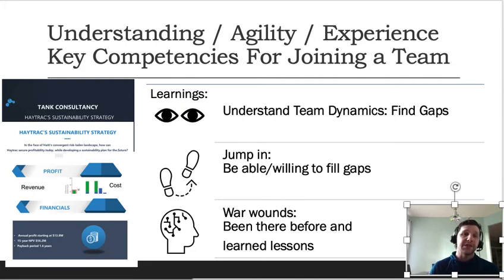So in the end, we presented a very strong case. It had a few holes, and I think with more experience, which I'll explain in a second, we'd be able to do a better job. So there were a couple of things that I learned from joining a team rather than selecting a team. The first of which was coming in and observing.